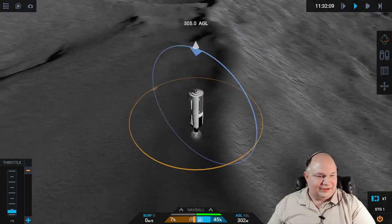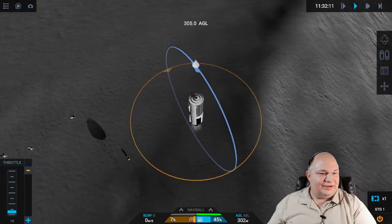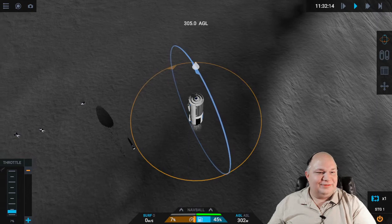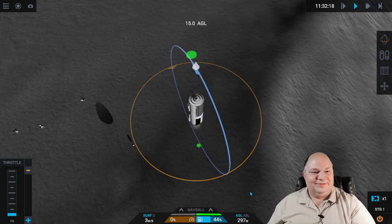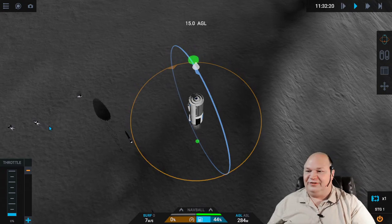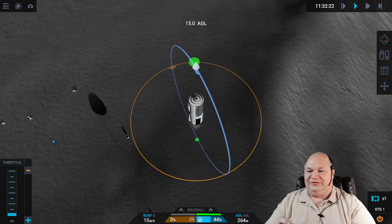Oh, let's take a look down. Are we on the hillside? We're a little bit on the hillside, but we're going to go down to 15. And we want to be away from these guys a little bit because we are going to put out some extra thrust to stop this descent.